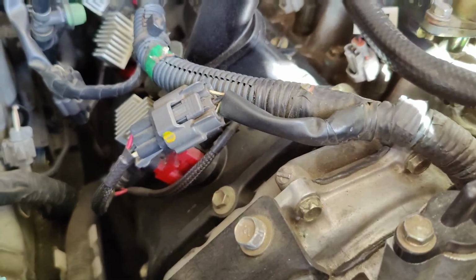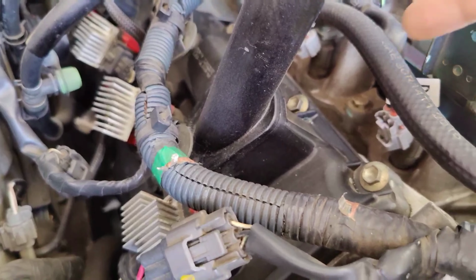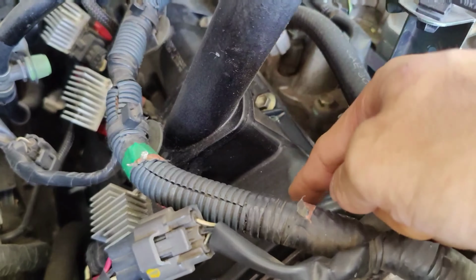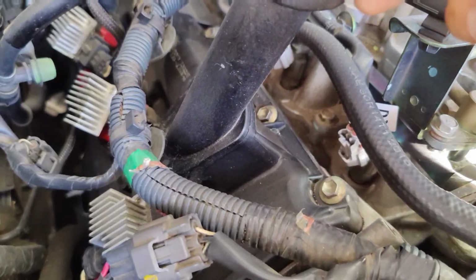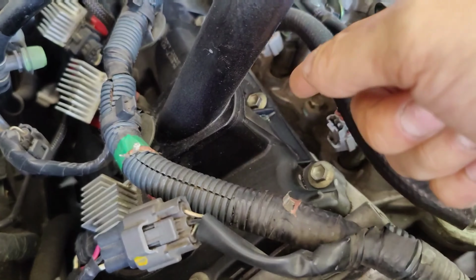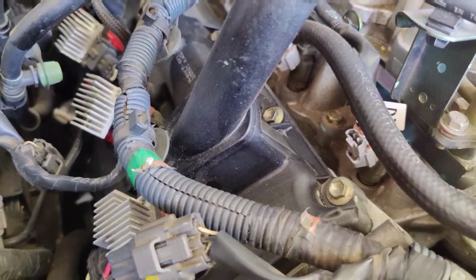Now, the thing with the valve cover gasket is that the spark plug seal, the O-ring, whatever you want to call it, is built into the valve cover itself. So when you do the valve cover gaskets, you will need to replace the cover as well. Otherwise, oil is just going to get into your spark plug hole tube.